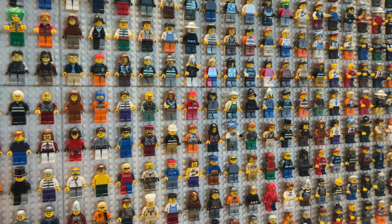Here's a little mini tour of our room. So much color everywhere. You can't help but just be so happy. Wow, look at this view.